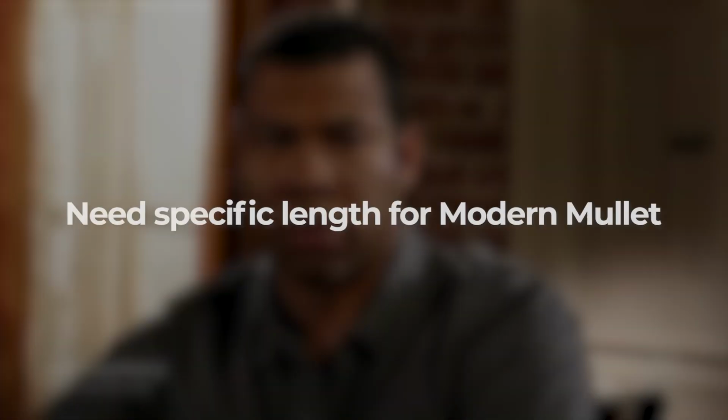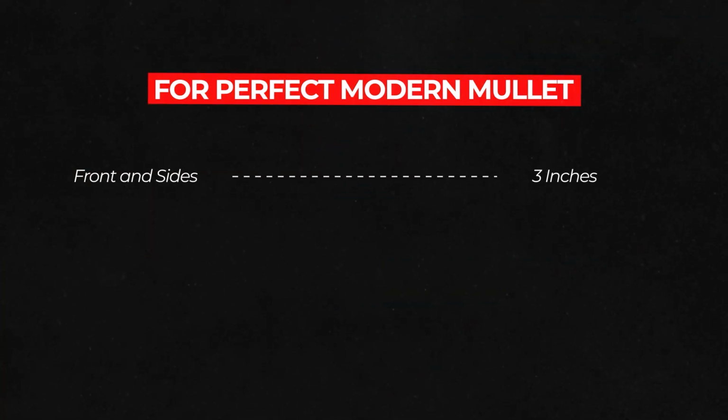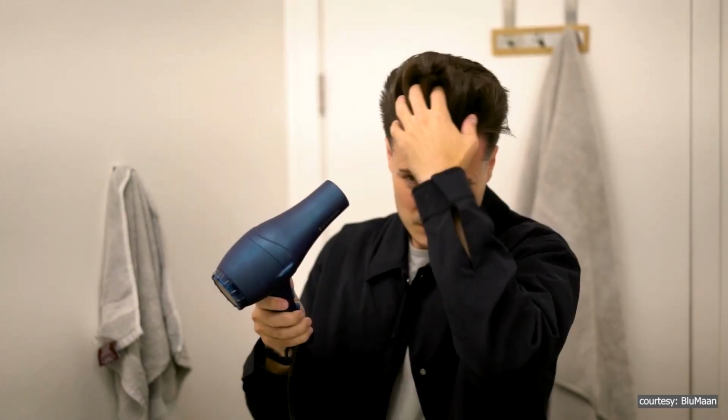Now, you need a specific length for a modern mullet. For the front and sides, aim for 3 inches. The top should be around 5 inches, while the back is the star of the show and needs to grow to 7 inches. You'll generally get there in 6 months with patience, trims, and proper care. So let's start with the first month.